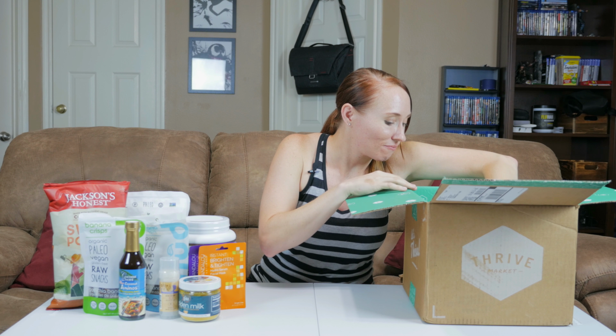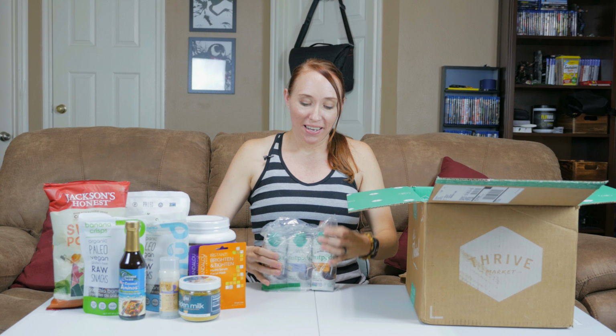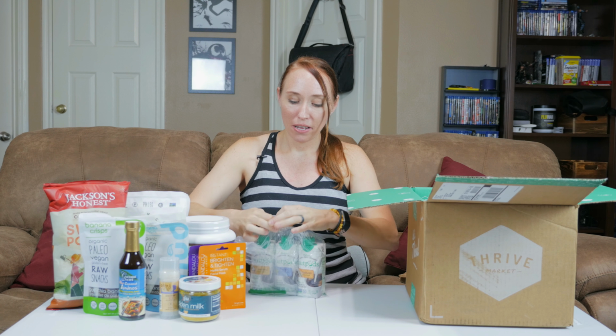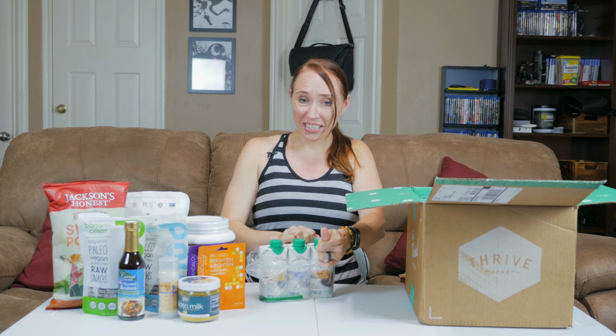Ooh, stuff. So I'm really excited about the free stuff that I got. The day that I checked out, they were offering these three flavors of Nut Pod for free. And I'm really excited to try these.